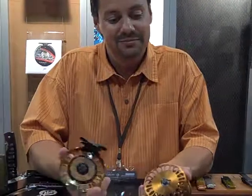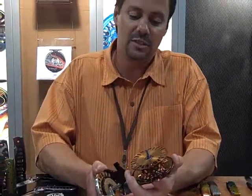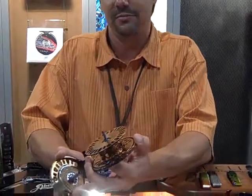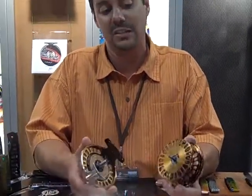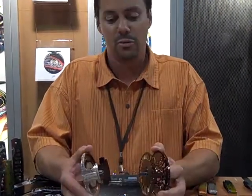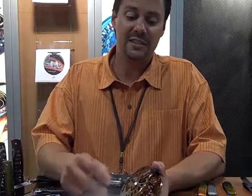Piece of cork. Outgoing click spring. As you rotate line, you're just going like that, going from tooth to tooth. Stops, and that's when your drag engages, and basically this little cork just spins against the back of this spool. Gives you your drag.